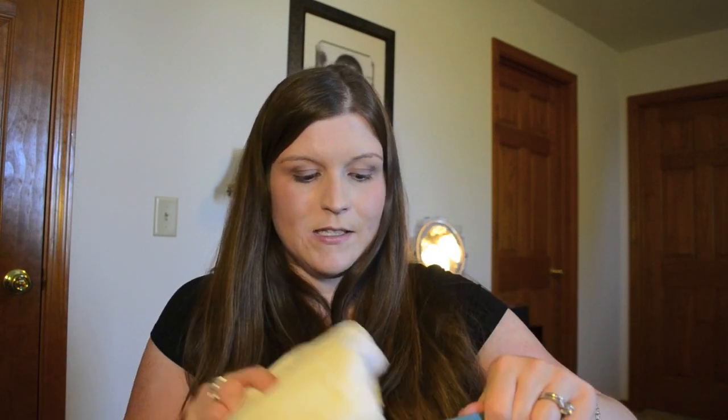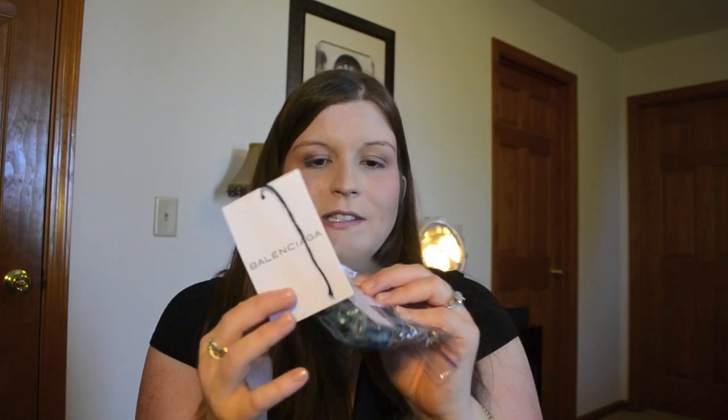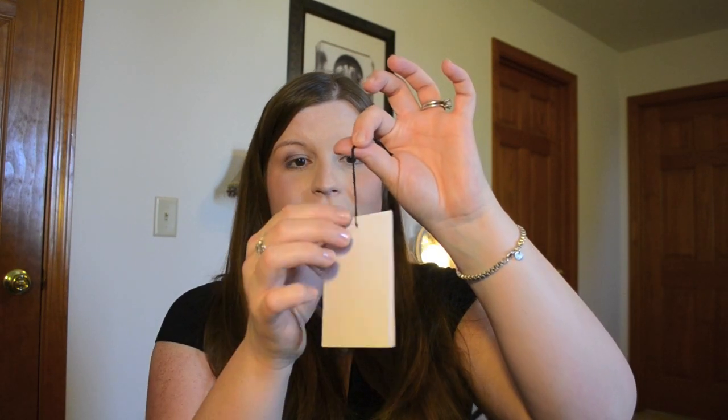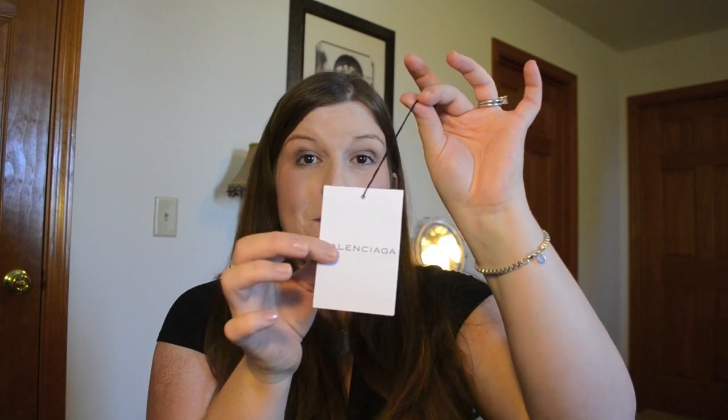And then also, if you do get a bag that has tags with it, whether it's supposed to be new or used, these are some of the items that you'll see that can come with the bag. And for this Balenciaga tag, this is a common tag that you can see on authentic or fake bags. And for authentic bags, the tag or the thread holding the tag on the bag should be black. This thread should never be white.